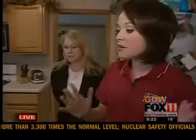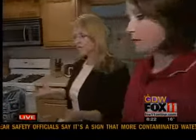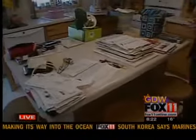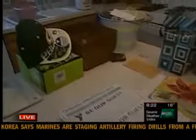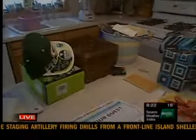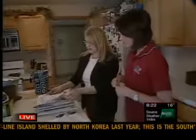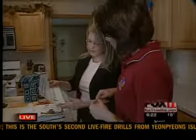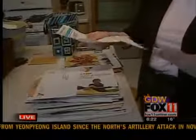So Jennifer, tell us what we did to clear off this space here. Well, we brought it over to the island so that we could sort everything out into similar piles. That helps us determine what should go and what should stay, and also what's the importance of everything. Like this pile, for instance, on top, here's passes to the Y. So where would we put that? By creating a file system, we could have that under an events kind of file.